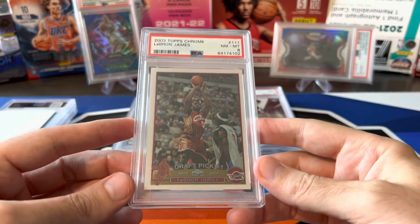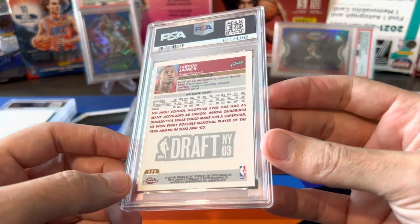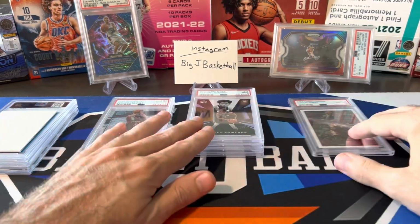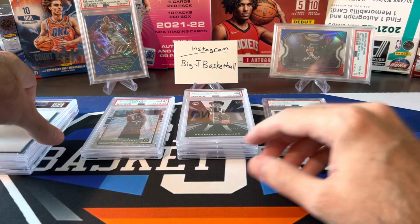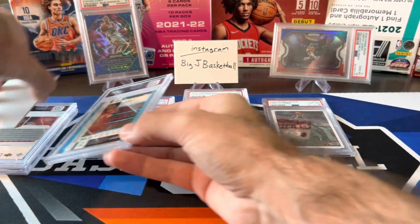Again, kind of what I expected on this card. Still a pretty big card, even in a PSA 8. I think these still sell for like over $1,000 in an 8. So kind of what I expected on that one. I think we got 2 more LeBron rookies, and then we got a Kobe rookie.